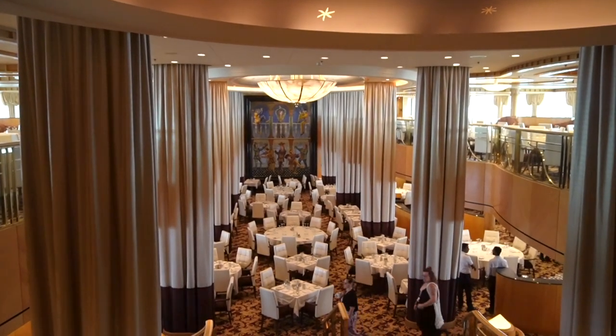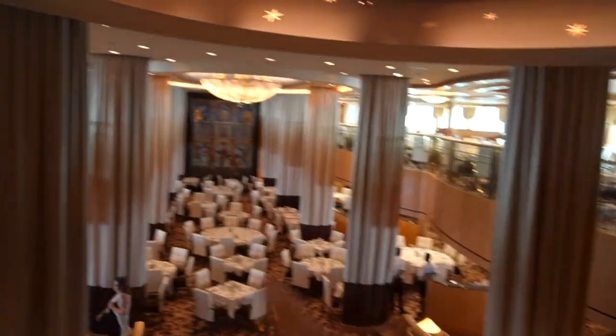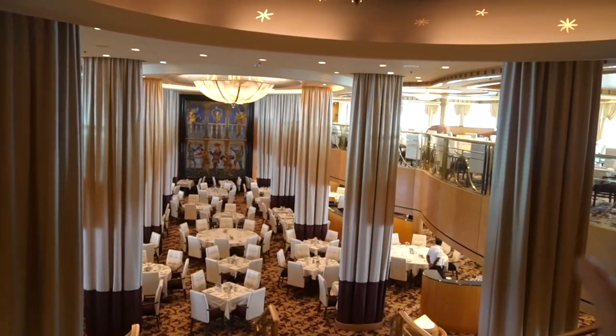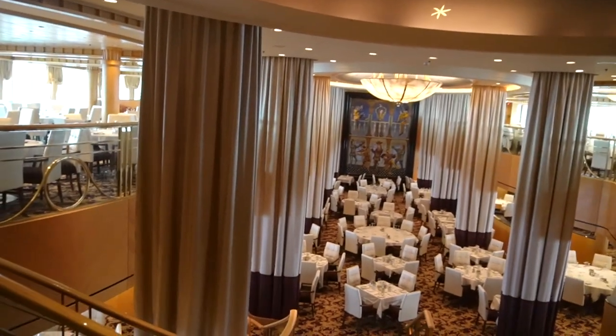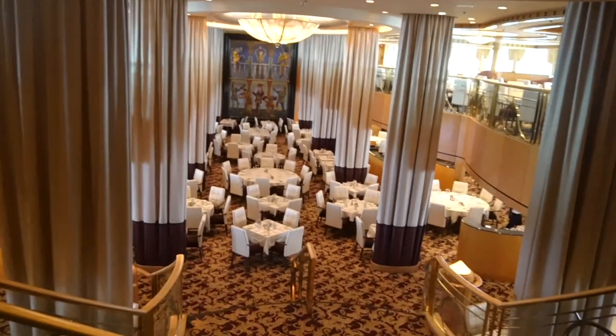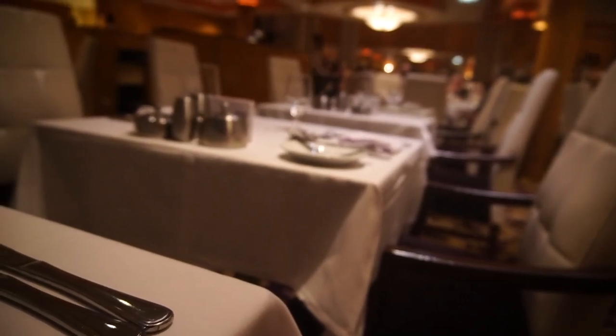Right after embarkation, I made my usual beeline to check my dining table. Remember, I've always said it's a good idea to verify your table arrangements early on. When I had requested a table for two, I found out that it was a bit too close for comfort. It was sandwiched between two other tables for two.